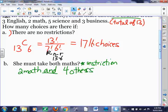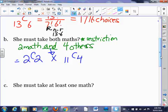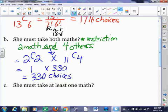For choosing 2 maths, how many math courses are there? Take a look here. There's 2 possible. So for the first one, you're going to say 2 choose 2. You've got to choose both maths. And remember, guys, 'and' means to multiply. And 4 others. How many other courses are there besides math? We know there's 13 total. Subtract the 2 math, which gives you 11 other courses to choose from, and we're going to pick 4 of them. Plug that in your calculator, folks. It's going to be 1 times 330, which equals 330 choices. Notice that narrowed down significantly when you had to pick 2 courses.